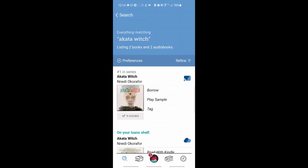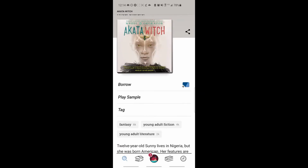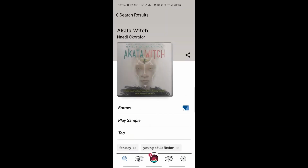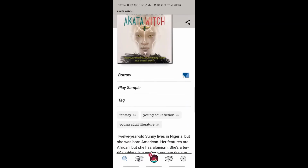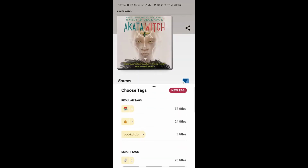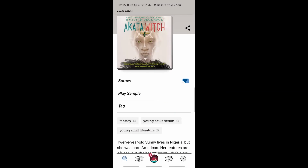We can click on it if we're not too sure. So this is the e-audiobook, and you can tell because it'll have the little earphones down here with how long the recording is. We can play a sample if we're not sure we want to fully download it. We can add a tag. I have tags for what we're reading for book club, books that I liked, books I have already read, or TBR, books I want to read, things like that.